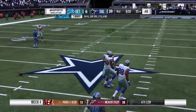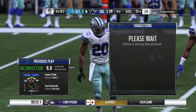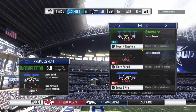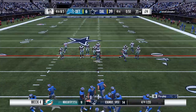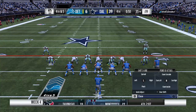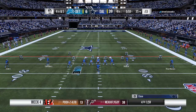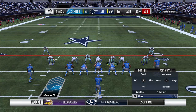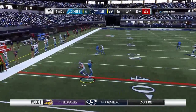And this is going to be incomplete. Knocking it away in coverage, Captain Mutterlin. Certainly looked like they were getting ready to convert there on third down, but what an effort to get his hand on that one, knock it away, and brings up a fourth down decision. All right, they're going to try and keep hope alive here on fourth down. They're going for it. As expected, they're going for it to keep the drive alive.